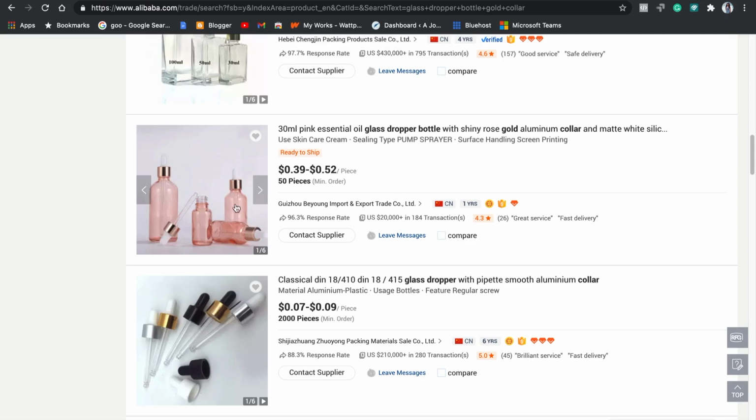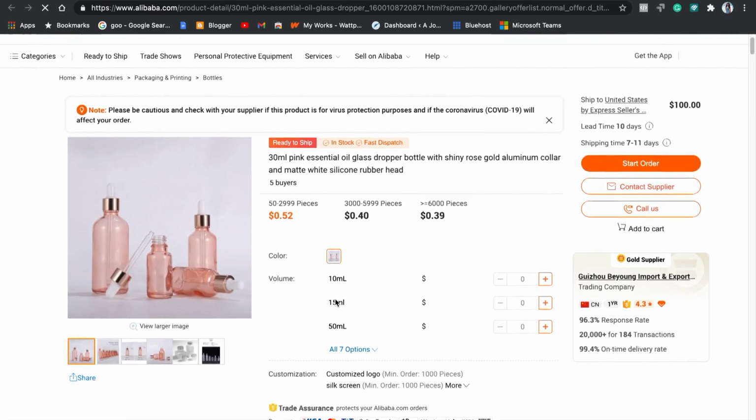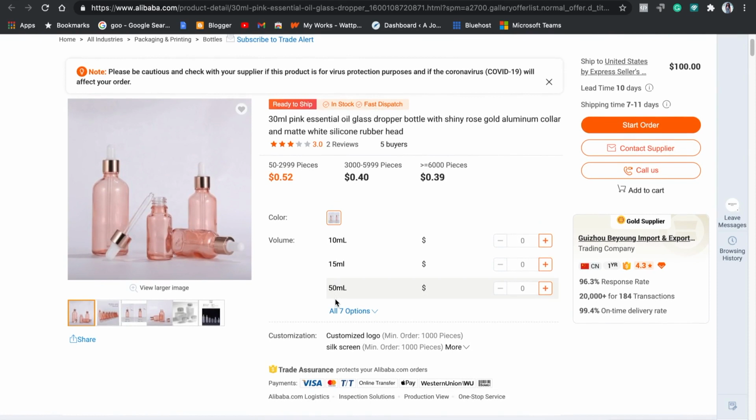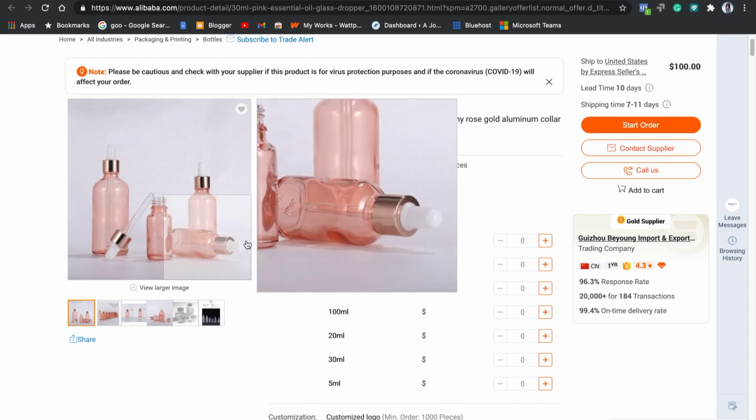You click on here, but this one says 30 milliliters. Again, make sure that you let them know exactly what you want, because sometimes they put it here, but they might have more options. So they like this one. This goes from 5 all the way to 100 milliliters. But in their description, it only says 30 milliliter pink essential oil glass dropper. So that's why I say to always go in there and look.